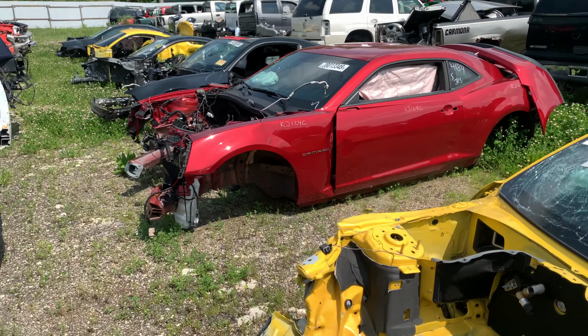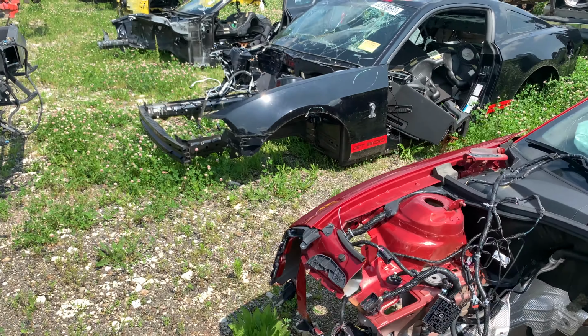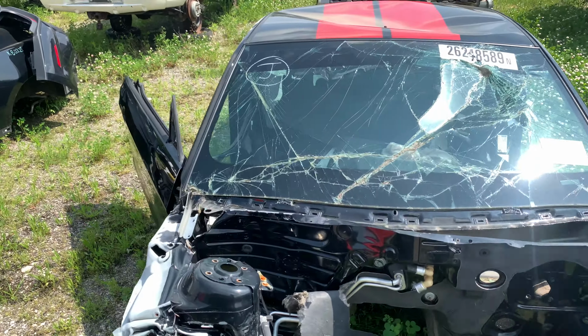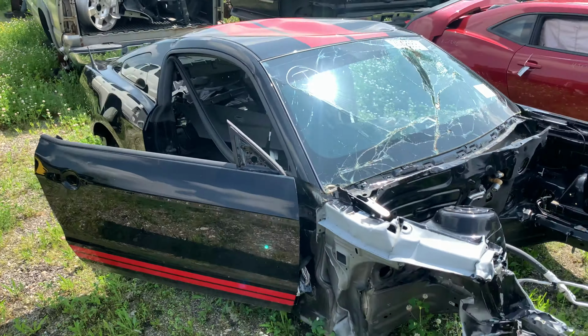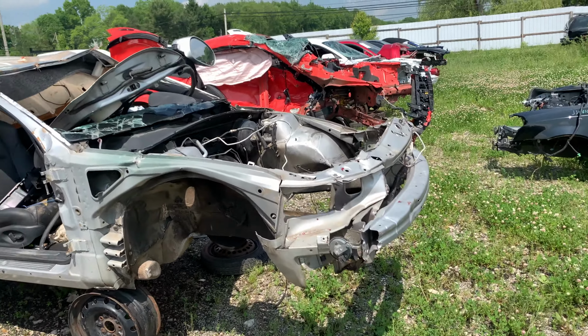Unfortunately, it takes a couple of accidents and sad losses like this GT500 to keep other GT500s on the road, but it happens.